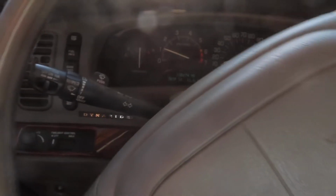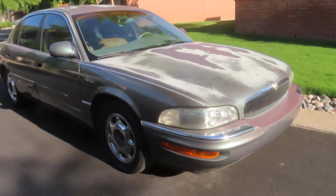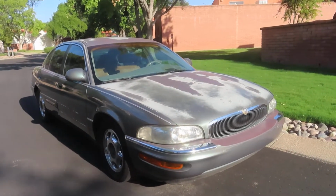Now, I know it's going to be kind of bright right here, but I'm going to try and see how this looks in the sun so you can get a better idea. So, being a 98 Park Avenue is part of the story. There's a piece of molding missing right there. But step back and look at it. So, I might be asking myself, hey, what's so great about Park Avenue?